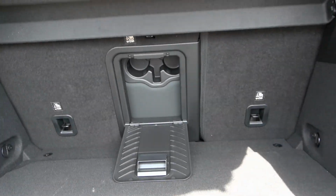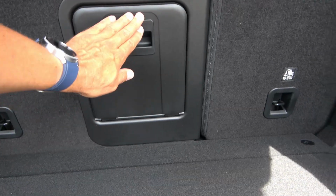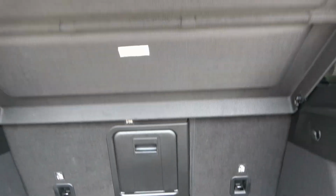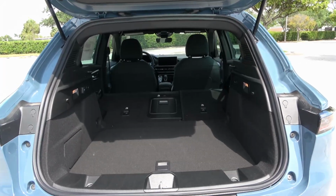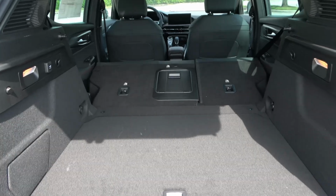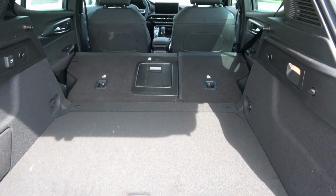Now, the seats are foldable, and I have this open. That just shows you that there is a pass-through to the interior of this vehicle. You do have a removable cargo cover, and let's see if we can fold down these seats. And with the cargo cover removed and the seats folded down, this is how much room you'll have on the interior, which is quite a bit.